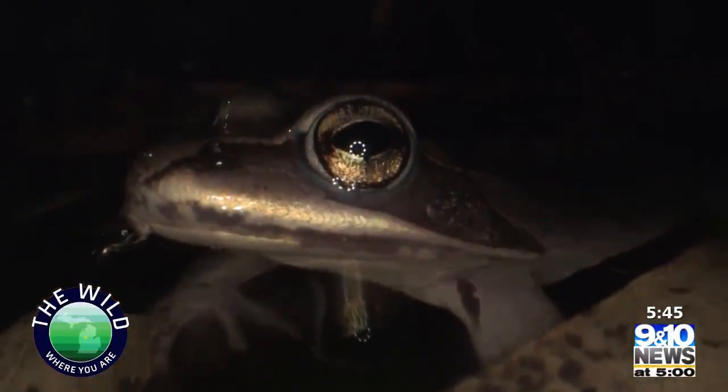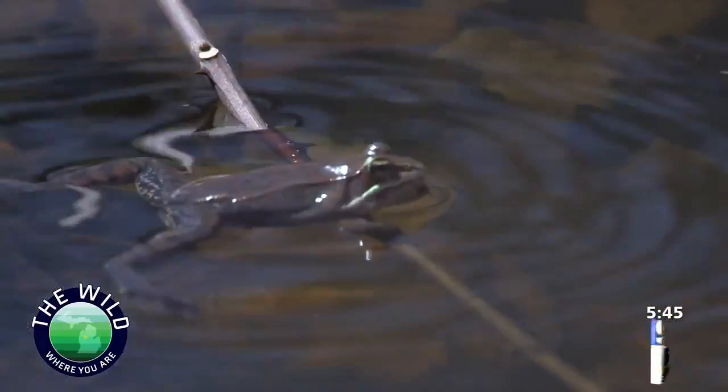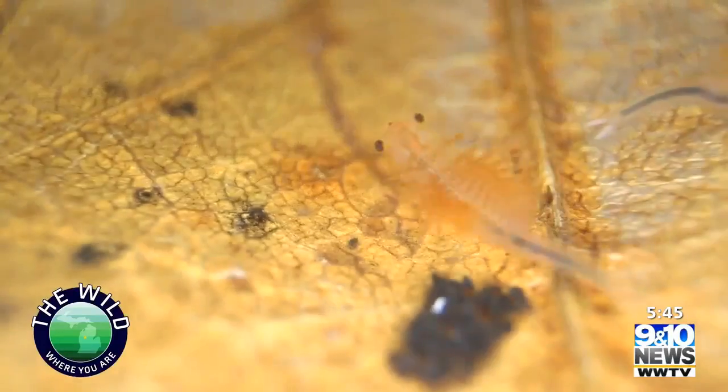Vernal pools are a great reminder about how something so small and temporary can have a big effect on the environment around it. We have incredible nature here in northern Michigan, and with your help, there's a lot more to learn about it.